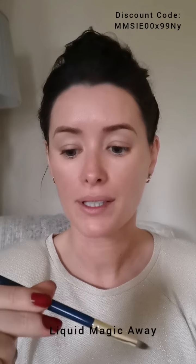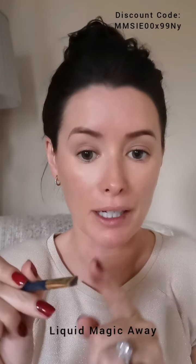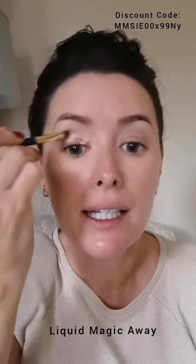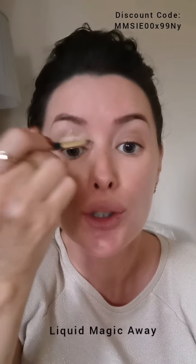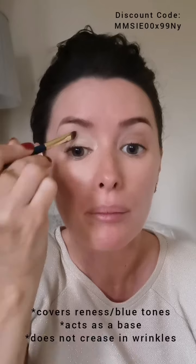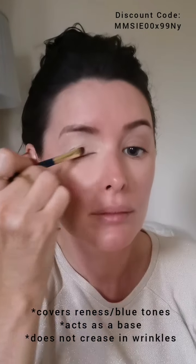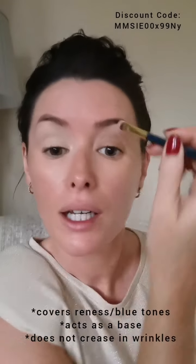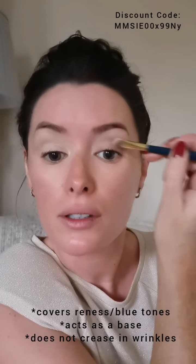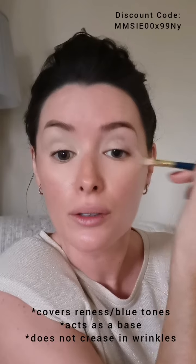So with the eyeshadow concealer brush, as you can see there, I have a tiny little bit of the liquid Magic Away from Charlotte Tilbury on this, and that's what I'm going to use on top. So basically I generally tend to use the same color or a little bit lighter camouflage or concealer just on the eye area. Don't forget to go in here, just into the corner. Sorry, I had a little bit too much there on the brush, so I'll just buff it out this side. So it's just, again, to cover any redness to act as a base for your eyeshadow.